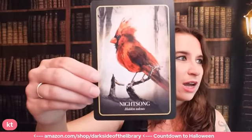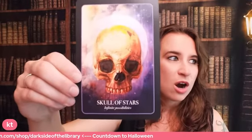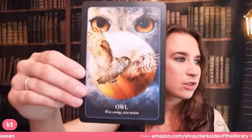Very cool stuff. And then let's see if I can share with you some other ones. It's not entirely super dark, but we also have Night Song, Hidden Talents. For those of you that just joined, we are talking about the Halloween Oracle deck. It's very cool, perfect for Halloween time. It's got a lot of Halloween information in the book itself. We have Skull of Stars, beautiful stuff. We actually have a whole set of different skull cards. Here's the Owl.